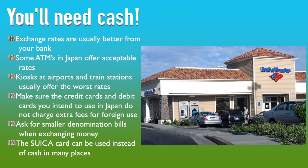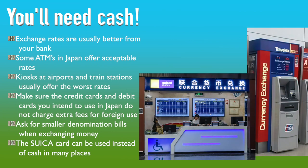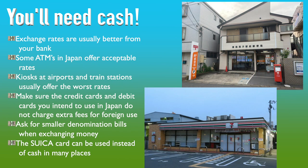If you do decide to exchange your money in Japan, please note that the kiosks at airports and train stations have the worst rates. You will get a better rate using an ATM. 7-Eleven and post offices have the most reliable ATMs for foreign cards.